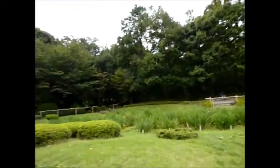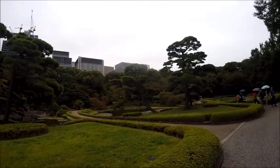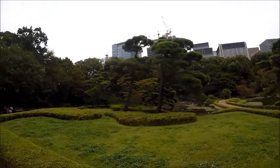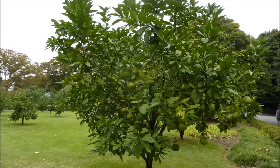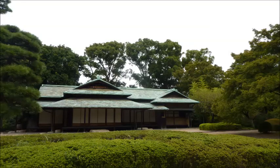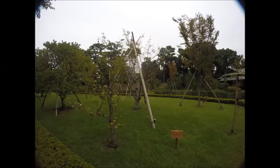So the NINOMARU gardens were divided up into fruit trees, other trees, sculptured gardens and rest areas and tea room. Here are the tea rooms, and they were closed. But we had a bit of a look around. I think a lot of things were closed because of the typhoon that went through Japan sometime earlier that month. So it was off season, of course, for the fruit trees and other flowering trees.